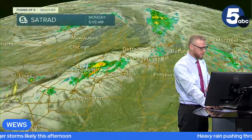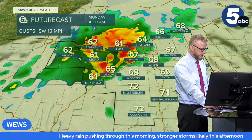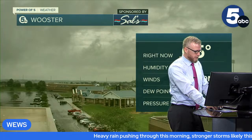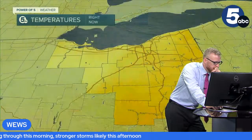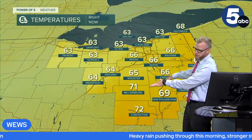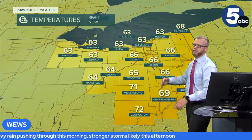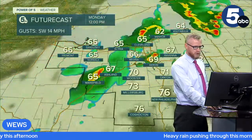As far as damage, I'm not necessarily expecting Wooster to get in on damaging thunderstorms, but I do expect a couple more storms. The reasoning is temperatures right now. Let me show you the temps. In Wooster right now, it is cloudy, wet, and 65, which isn't warm enough for severe weather. You can see that behind me. Once we get into the New Philly area, just a little farther south, you've got 69, 72, 71. It's close. And this is where you're breaking that cap, that cooler air, into warmer air. Once you get into the afternoon and we're talking mid-70s, then most likely that's where the strongest storms are going to be.